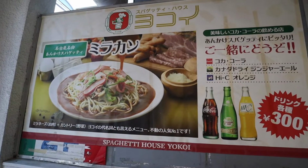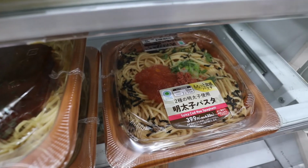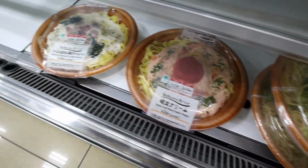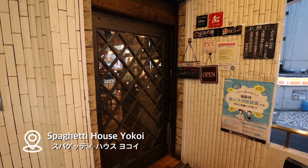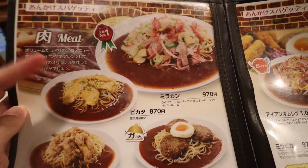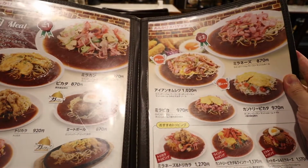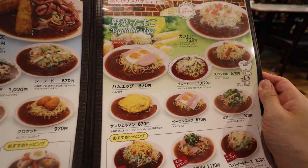It's time to try Japanese Italian food. Japanese people love pasta, especially spaghetti. But personally, I think they are totally different from Italian ones. It is more like Japanese spaghetti instead. And at this place, they have something interesting called ankake spaghetti, which is some kind of soup spaghetti. And they have tons of varieties as well, from meat, seafood, and even vegetarian options.